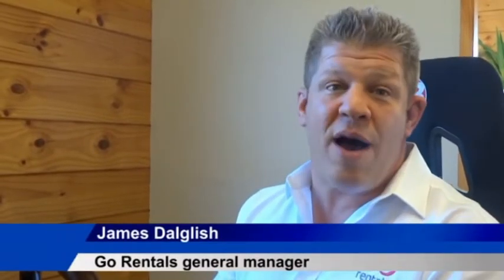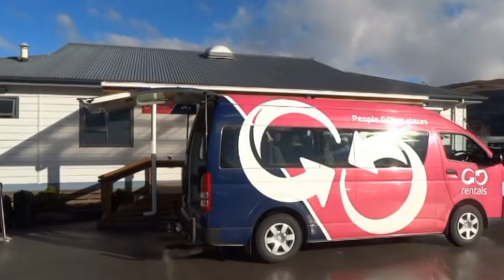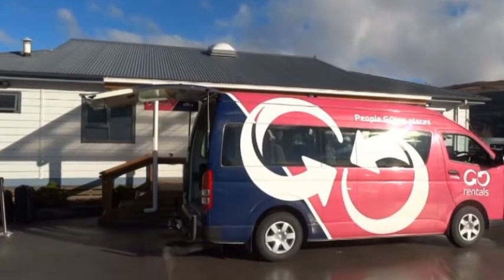It's a great piece of Kiwi ingenuity, and there's quite a long story behind where we've got to, and it's certainly been worked on over a number of years. We're really, really proud to bring it to market. It's fantastic. It's not compulsory for overseas drivers to use the simulator when renting a vehicle, but now they'll at least have the chance.